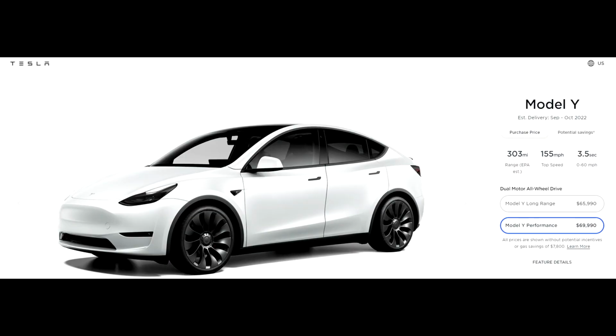And last con is price. This is kind of a big con right now because of inflation. If you're to buy a Model Y Performance today, it's 70 grand, which is crazy for a crossover. You really shouldn't be spending that much money on a crossover. That's like in normal SUV territory, like 70 to 80 grand. And so there are other options out there.